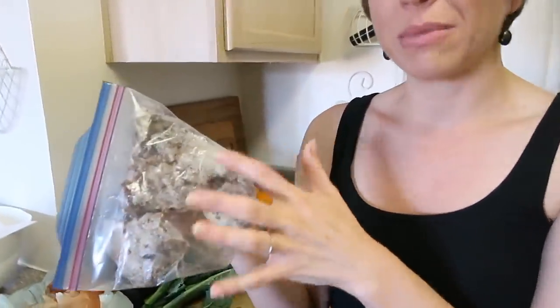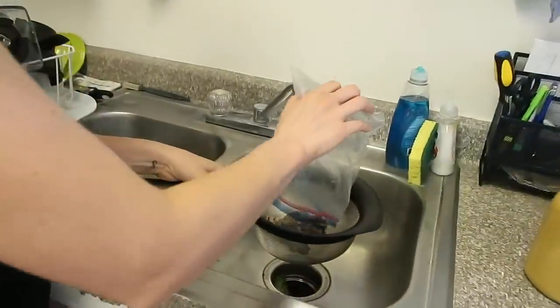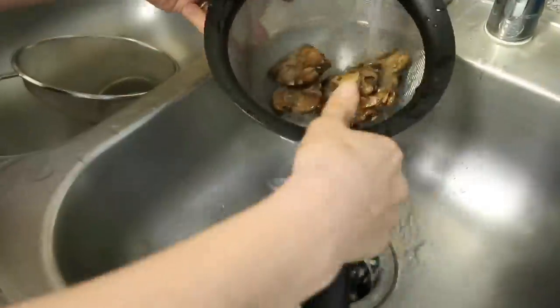You can use any kind of mushroom you want, but I just wanted to show you what I was doing. I have a bunch of already cooked mushrooms from my freezer that I just pulled out. I'm just going to thaw them in some water.